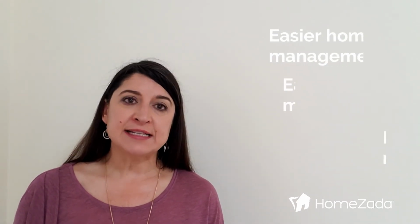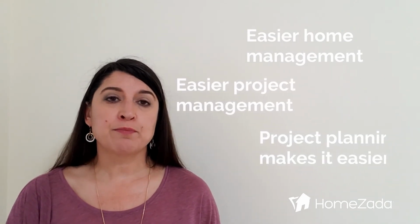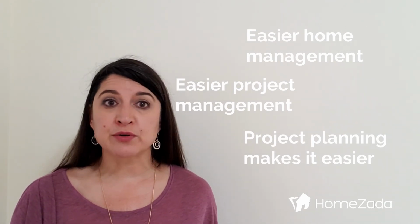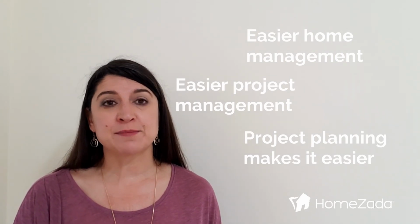So the big point is all of these different tips make managing your home and your projects so much easier. Using HomeZada's project templates, you will have not only an easier planning process for that project, but also an easier project management process. Both are necessary so that you can stay in budget and stay on task with your project, whether you do it yourself or hire a contractor. I hope you find these tips helpful.